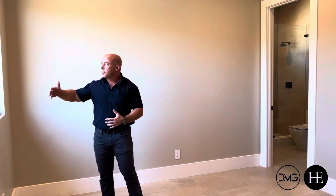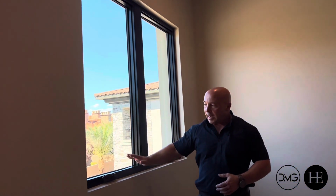Again, each bedroom is en suite, so it has its own bathroom and shower and everything with it. Imagine you're going to have your drop down shades here. They did really nice Marvin windows. And I like to point that out.